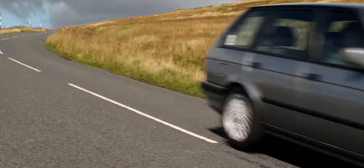So yeah, it's fair to say I've really enjoyed my first 5 years with this car. I certainly have no intentions of getting rid of it. And I'm really just looking forward to using it more and as much as I can in the future as well.